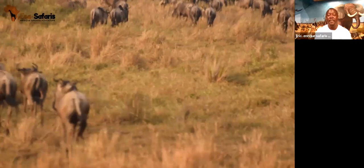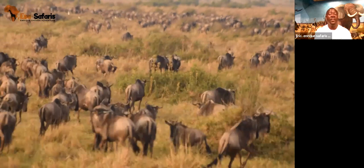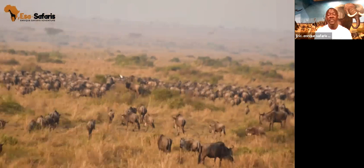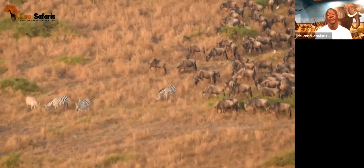It's known to be one of the wonders of the world because of the huge numbers of wildlife that have been doing this trek for a long time, and they cover about 1,000 kilometers, which runs from end of July going all the way to October. You should come see this because it's one of the most amazing things you can witness while on Earth.